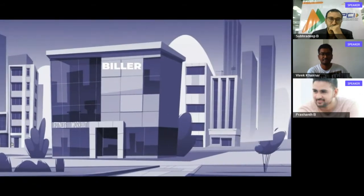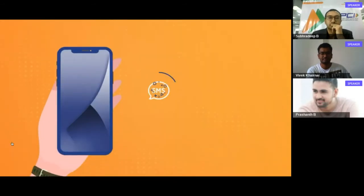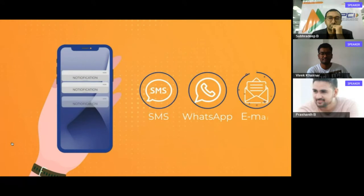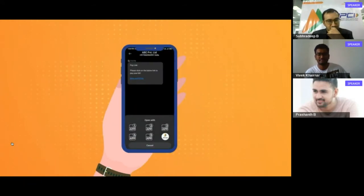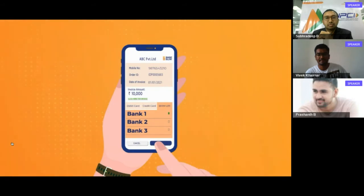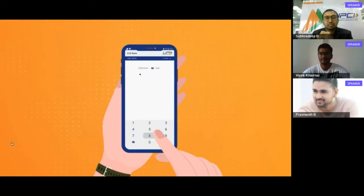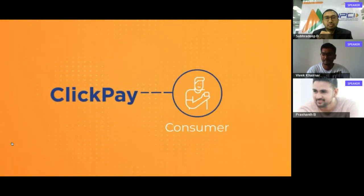First, when payment has to be made, a link is generated by the biller and sent to the consumer on SMS or WhatsApp or email. Next, the consumer clicks on the link and it opens his or her preferred Bharat BillPay enabled payment app. Then, the consumer simply views and checks the pre-filled details of the bill amount, due date, etc., and taps the pay option. Last, the consumer enters the payment PIN in the application and payment is done. ClickPay provides a seamless experience to the consumer.